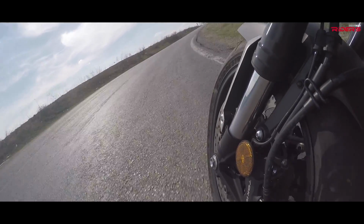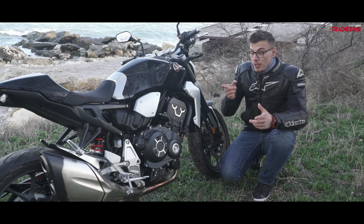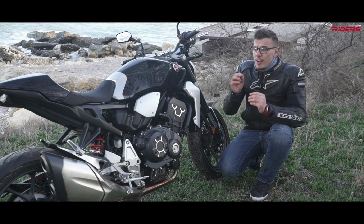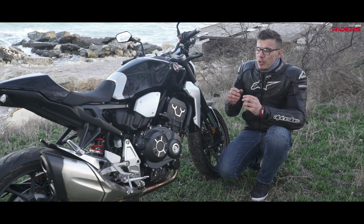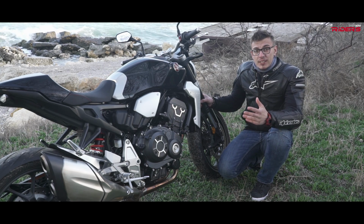These are the brakes from the old superbikes from Honda, radial mounted calipers, big discs over here, and a Nissin brake pump, which is stopping you very promptly. Something that bothers me a bit is that the ABS system kicks in very early, even on the front. But this is only a matter of taste. It's actually very good while riding in the city.